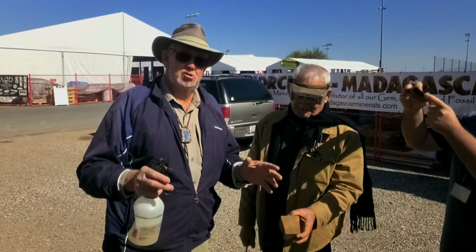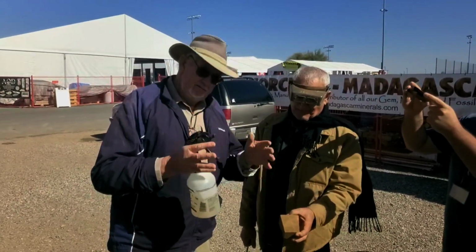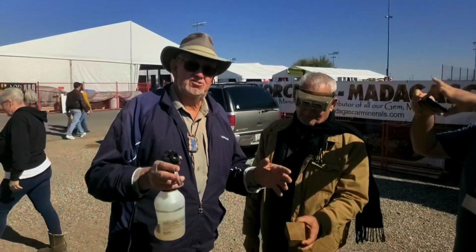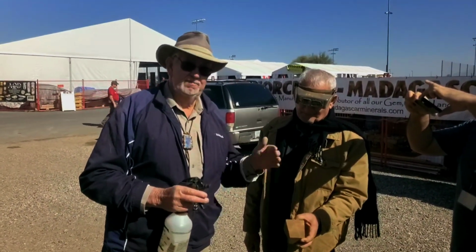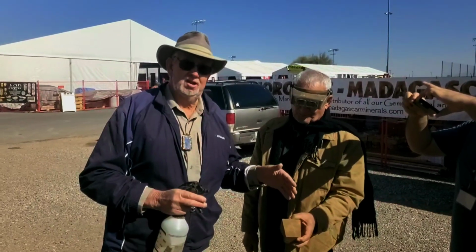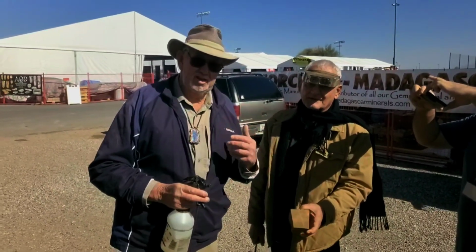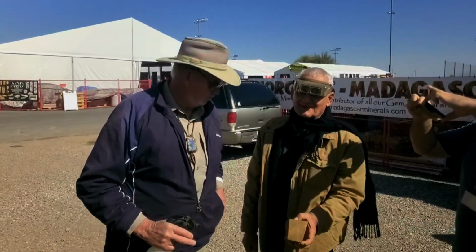Not every one of them works out perfectly, and only probably 20-30% we do like this, because it has to have a natural fracture. If you're going to do this on every piece of opal, you're going to do damage. So we have selected what we're thinking are pieces that will split easier than doing damage.